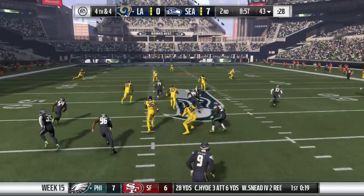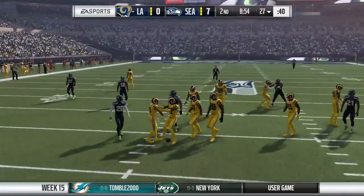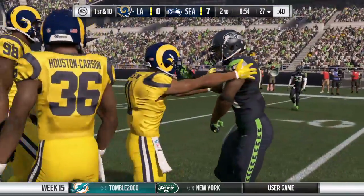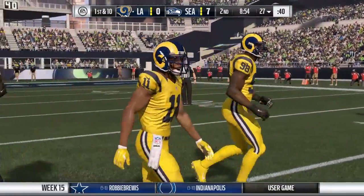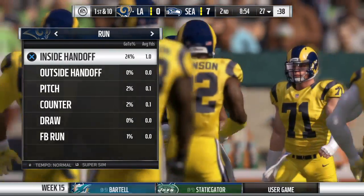Now a high kick, almost a pooch punt. And the fair catch is made at about the 27-yard line. A special teams mistake there, no doubt. Just 26 yards officially on the punt. And out will come the offense as they take over.